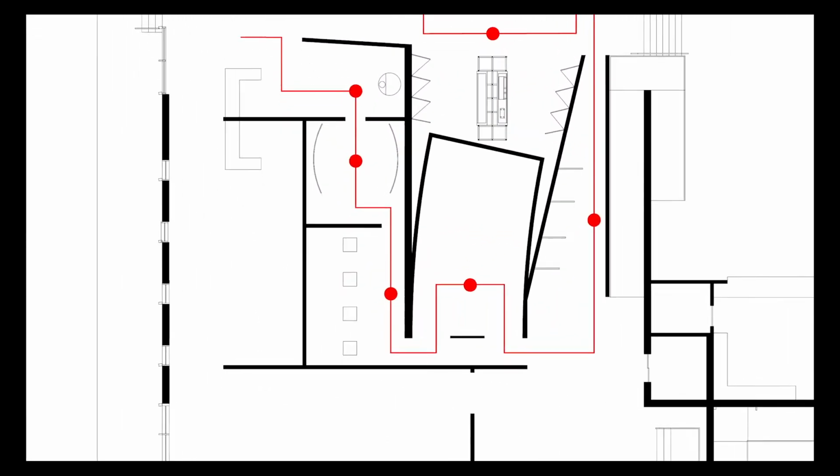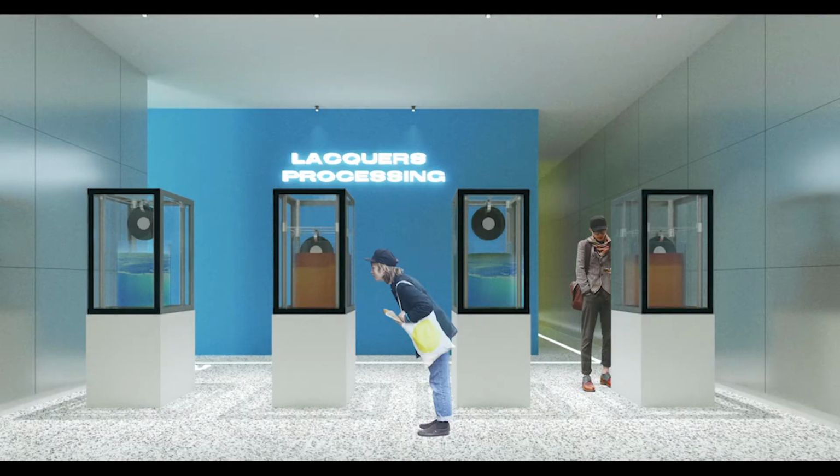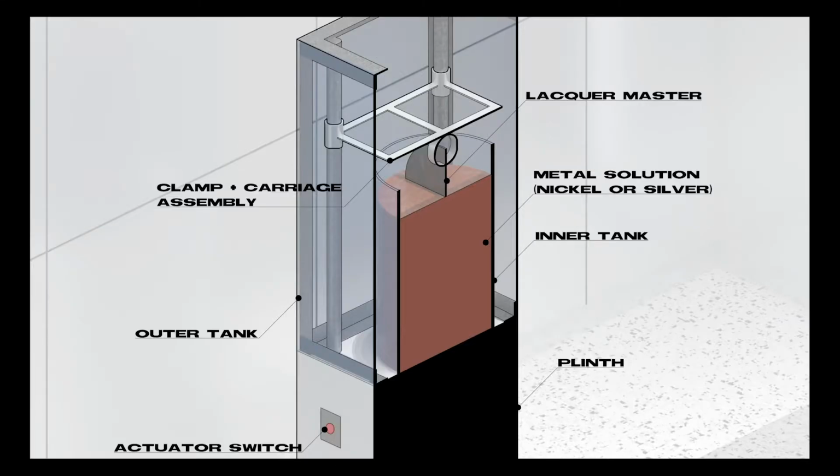The next step in the sequence is the lacquers processing room. In this space, the visitor will learn about the nickel and silver solutions that a record master is coated with during manufacturing. The space features 4 pedestals with tanks on the upper halves. These tanks will contain the metal solutions and a carriage mechanism that will submerge the record master at the push of a button.